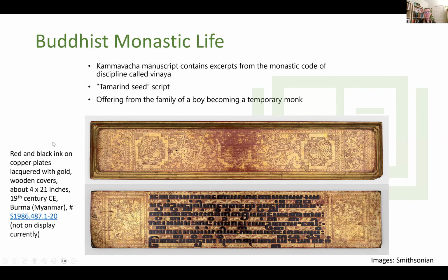But I brought this forth because I think it's a beautiful object, and it talks about 2 different kinds of practice that we might also relate to, right? So it talks about how the families make offerings or support the communities. And it also talks about how people would aspire to become a monk.